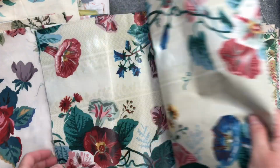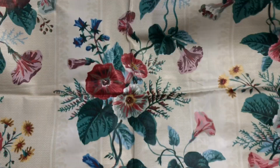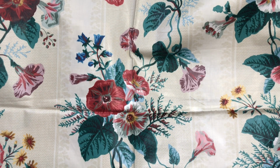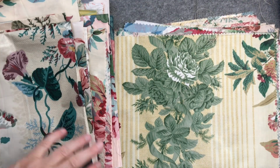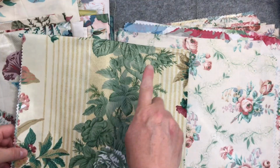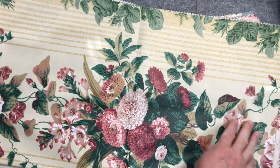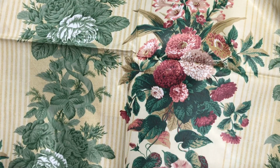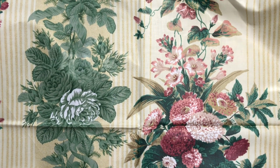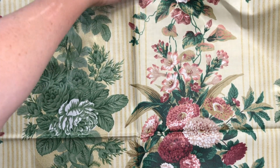Another colourway of this design, so I'll have to go through and group these ones, do a bit of a similar pattern together. Hopefully that frees me up to use some of them as well. And this is that same grayscale design, but with beautiful green. And then the beautiful colours on the other bit of the panel. So yeah, it would have been an alternating design of colour and then green.